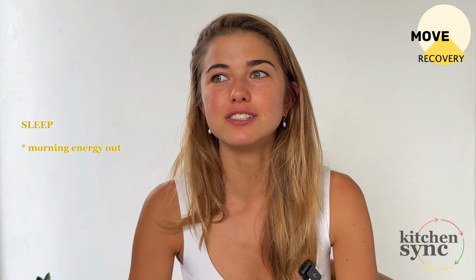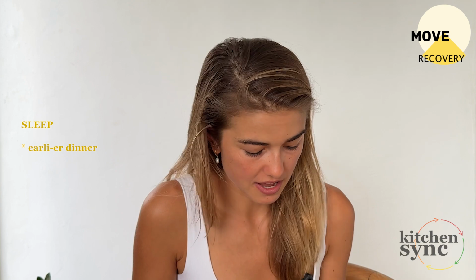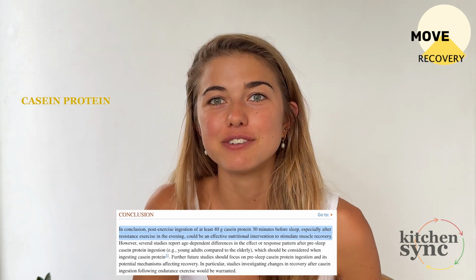Morning training or morning energy out is the best way to organize your day. Preferably not too late in the day, so that you have enough time to calm your body down before you sleep and get the best sleep. Try and aim to eat your dinner 2 to 3 hours before you go to sleep so it has time to digest. And if you're looking for maximal gains, casein protein has been proven to improve muscle recovery and growth. So if you have at least 40 grams 30 minutes before you go to sleep, that's going to escalate your recovery and your muscle growth whilst you sleep.